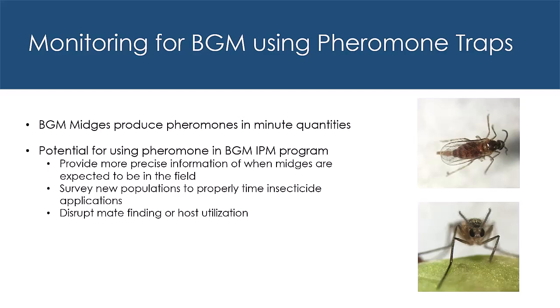There's another potential application for pheromones called male mating disruption. And with this, we kind of inundate the whole field with pheromones, so much so that the males can't really properly identify what's a real female and what's the lure. That decreases the amount of mating that occurs in the field, and therefore decreases how many midges come out in the subsequent generations.